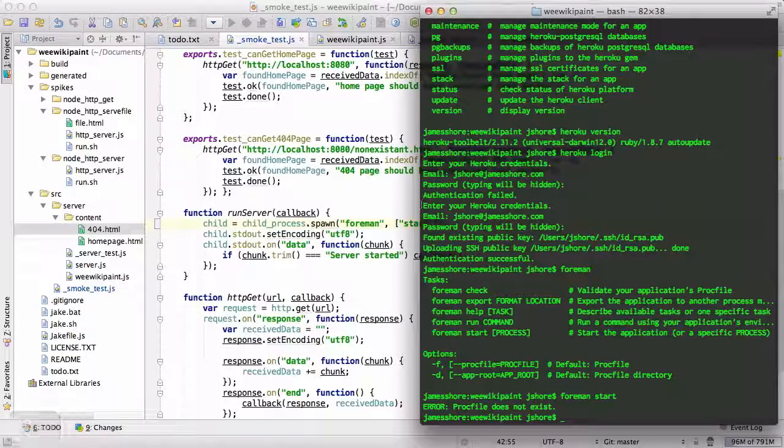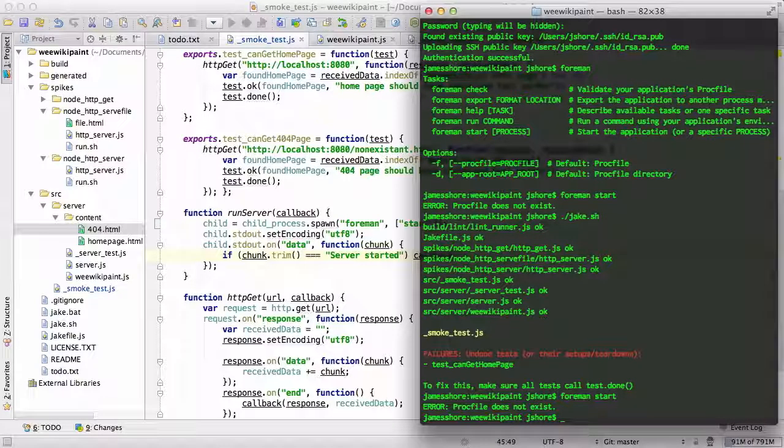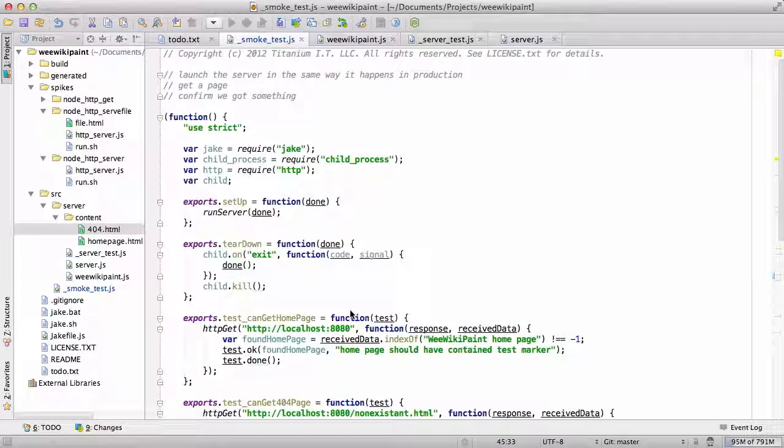So now, if we run our Jakefile, it's going to fail. It doesn't show why it failed, but we can see it by doing this. Some of this test could possibly provide a little more help when it fails, but it's not supposed to fail, so I'm not so worried about that.